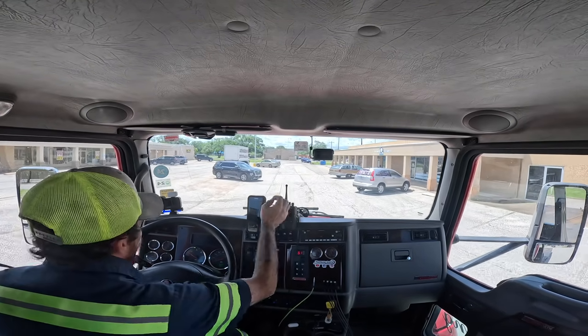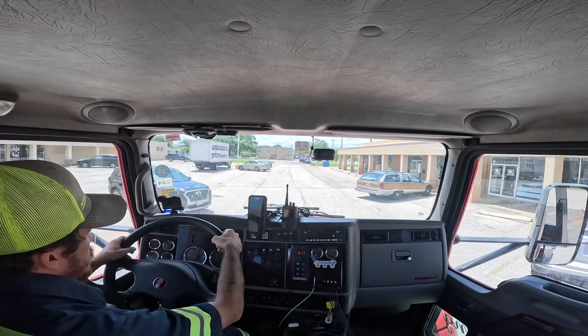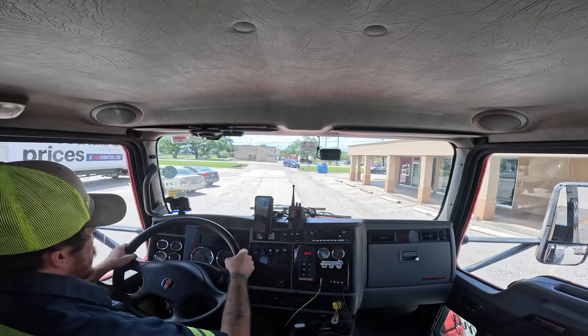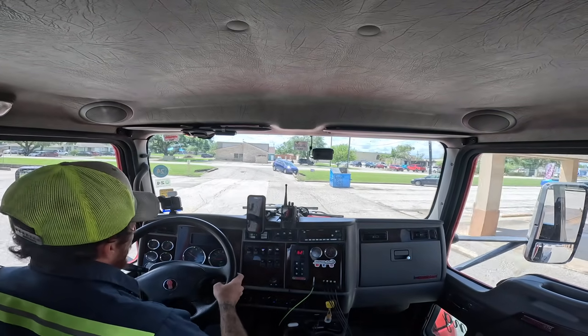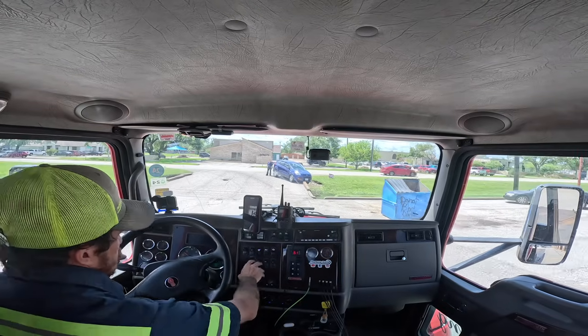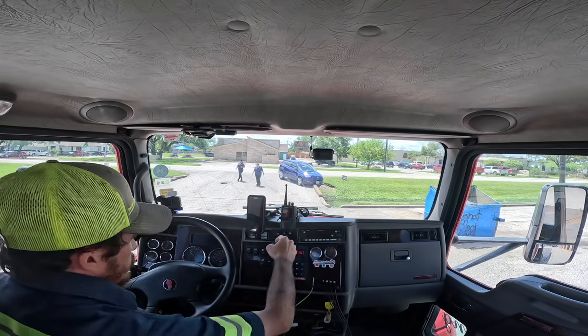left, high centered on the concrete curb there, which is going to be interesting. Might have to get one of our wheel lift trucks over here for this one.